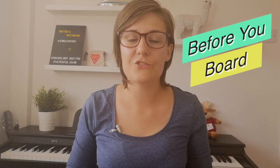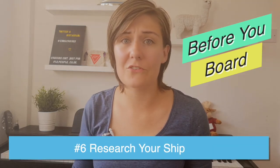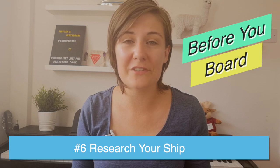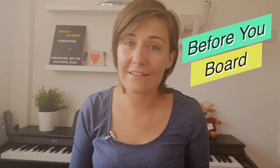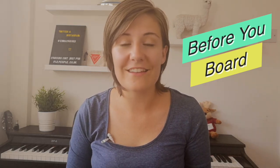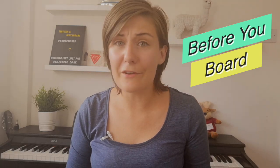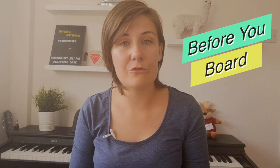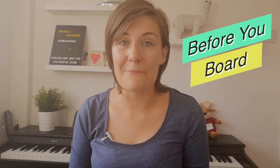Number 6, make sure you do as much research about your ship as you can. Now is the perfect time to look at deck plans, to look at YouTube videos, get as much information about the ship that you're cruising on as you can. The worst thing you can do is get on board, get to day 3 or 4 and realise that you have missed something massive on the ship that you would have enjoyed. I've done this many times. Cruise ships are huge, and if you know what you're looking for before you go, it makes things a lot easier.